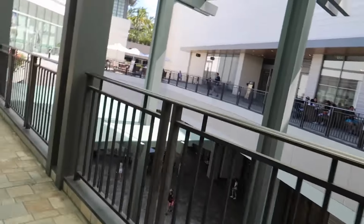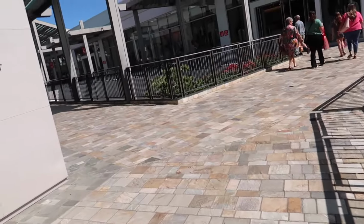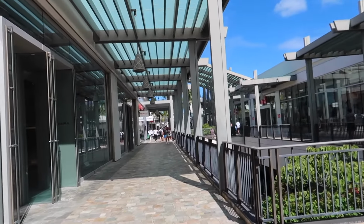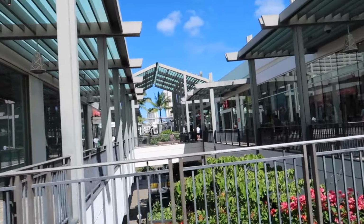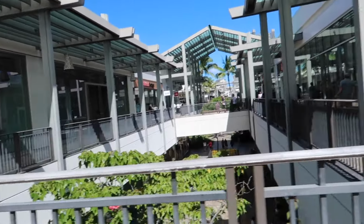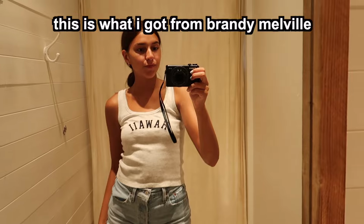But this is a huge mall. I'm not even kidding. We walked all the way from the other side to this side. I'll show you more about it. But literally, look how long this goes. It goes on forever. It's huge. And it's three floors. There's a fourth floor, actually. And they have over 350 places, either shopping or dining areas, which is insane. Definitely come here if you want to shop.